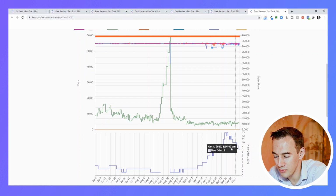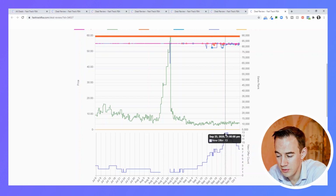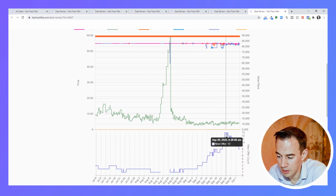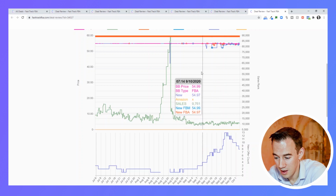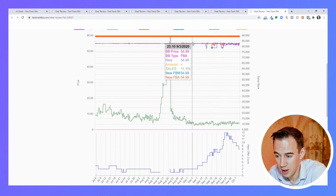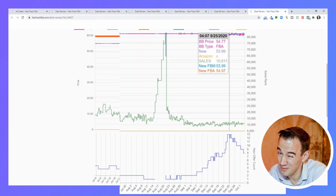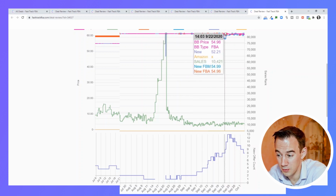But the other thing that I really like is that the number of sellers peaked at 13, and we went from September the 4th, number of offers 3, up to the number of new sellers 12. Have a quick look at that buy box price. That buy box price has pretty much remained static. At around September the 3rd, buy box is $54.99. We've got 13 sellers, that's 4 times as many, with pretty much the same price, $54.77, $54.99, $54.77.